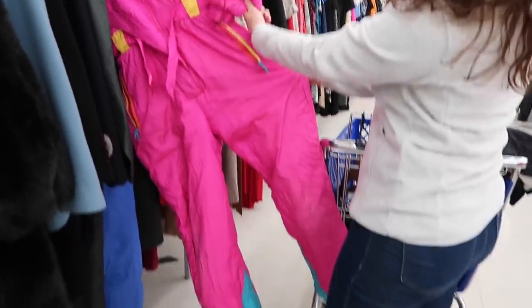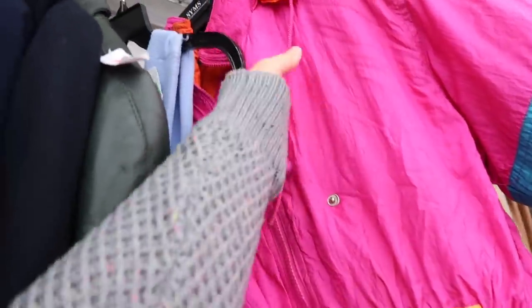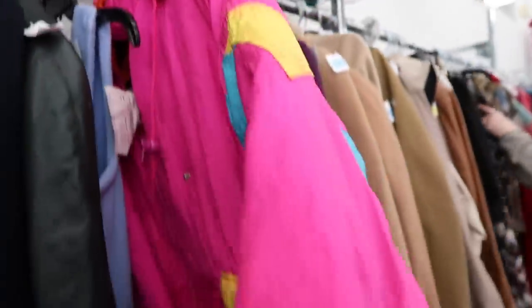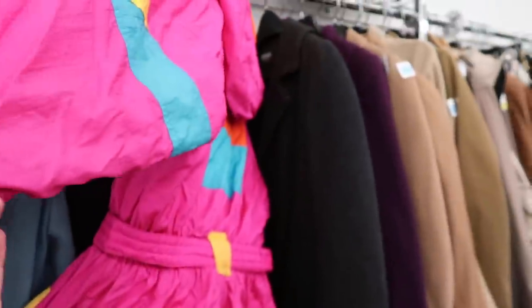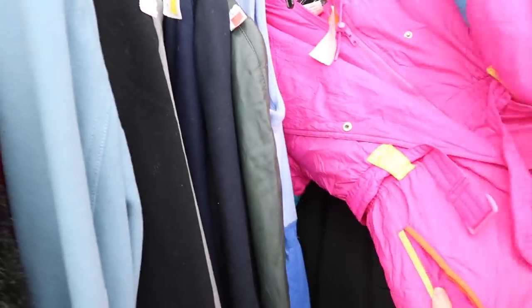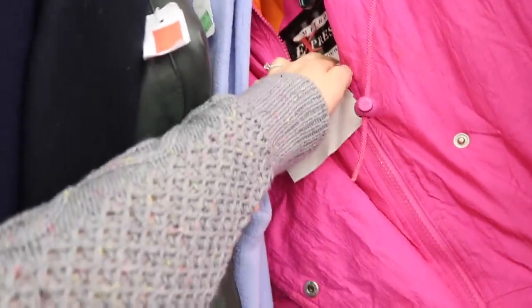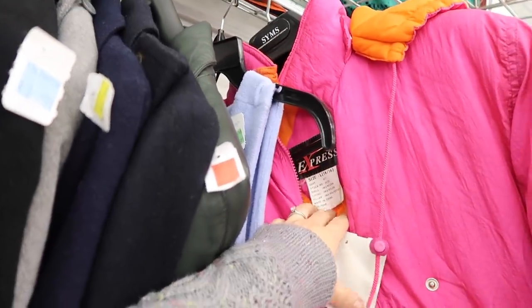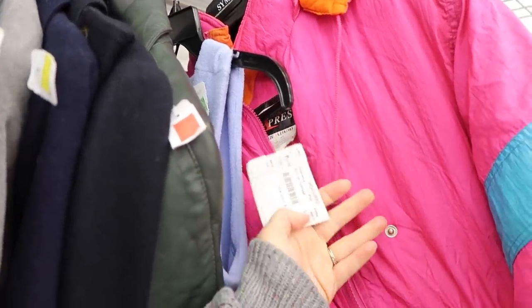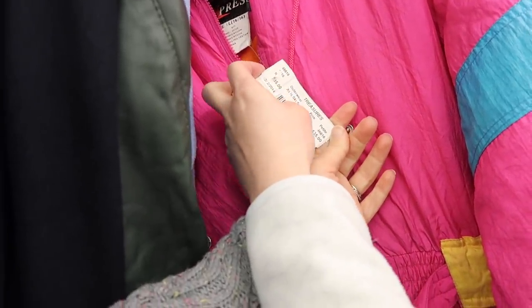I want this snowsuit. How much is it? It's yellow tag. So it would be $9.99 half off, so it would be $5. If I went to start skiing, do you think Sean would let me go on the slopes with him in this? I'm pretty sure he would not. Express. Metro Express. New tag. It's originally $35. Oh no, it's petite.